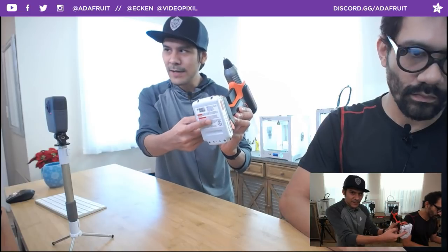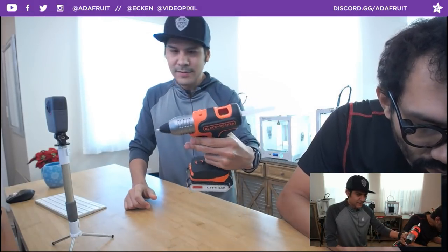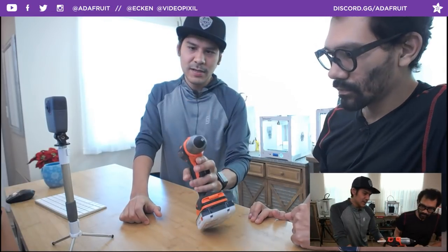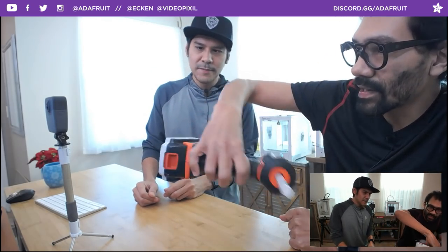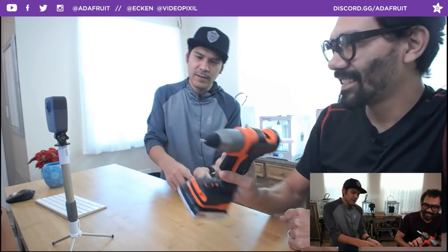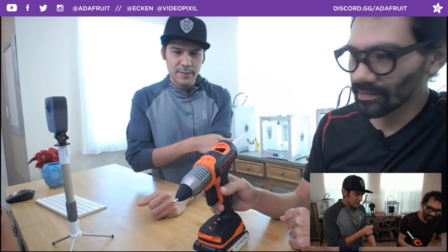So the goal is find whatever battery you have, if you already have a power tool, and then find a manufacturer that uses the same battery for a hot glue one. This saves you so much time. You don't have this cord. It doesn't take angles that I could never get with a cord. The thing that he said was, you bring the thing to your work instead of bring your work to the glue gun. Exactly. Yeah. So it's a nice one.